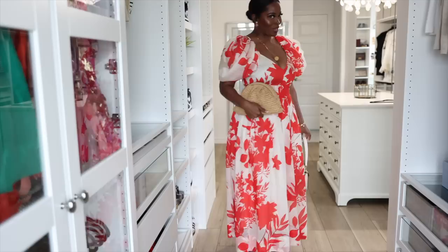But yeah, I love this dress. I had to try it on for you all. But yeah, y'all, this dress is just too good. I think I'm done trying on everything and telling you all everything about the closet.